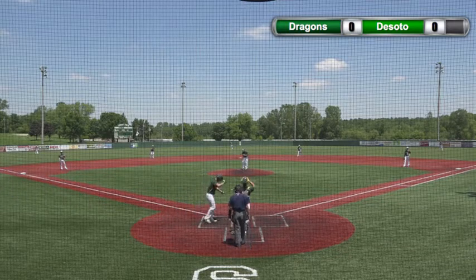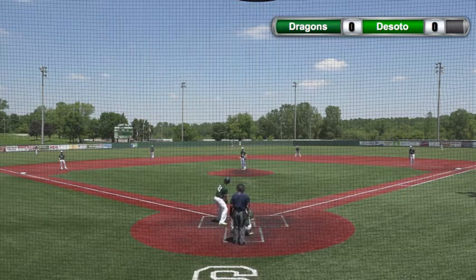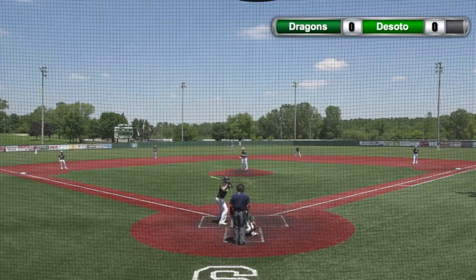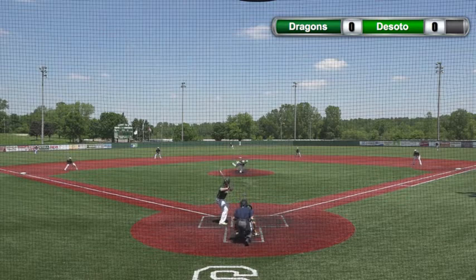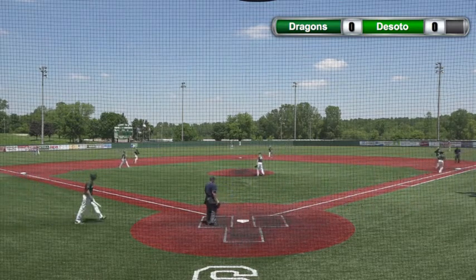A lot of ground balls being hit today, right around the shortstop area. I could probably count maybe 8 or 9 balls that have been hit to the shortstop. There's a breaking ball, hard hit at Kemper. Stays in front. Nice throw.